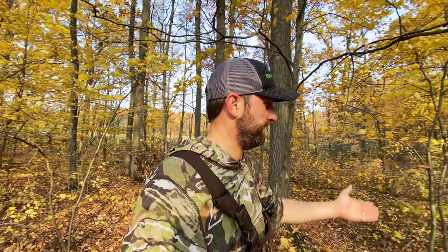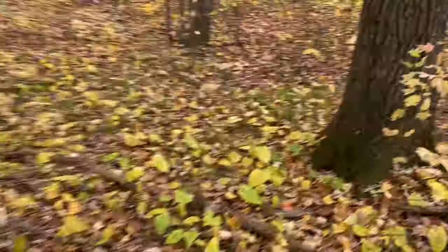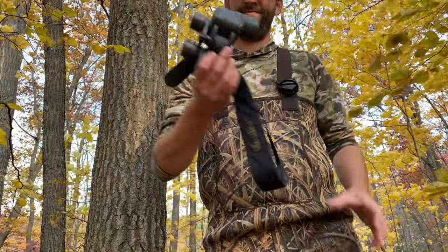So now I just have to remember where I put my binoculars. This is not the first time this has happened. I always leave them somewhere because I don't want them dangling off my neck. And, oh yeah, by this tree. There's a lot of trees. So, let's see if I can find them. Found them.